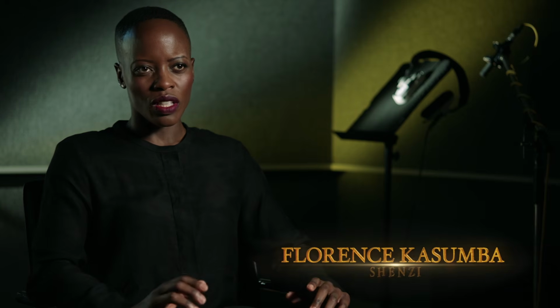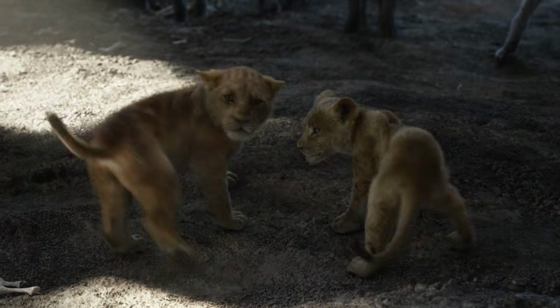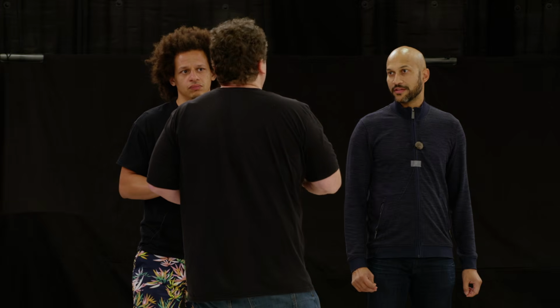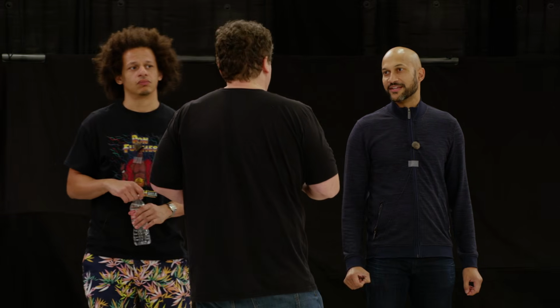I tried to get all my information from the script. So I went through it and I got little hints, like Shenzi has a few lines where you can get an idea, okay, people respect her, she's somebody, people are scared of her, she enters a room and everybody's quiet. Jon Favreau and I were discussing how the character's gonna work and how you're gonna interact with the other hyenas, and then he started playing back some of the sound that Florence had provided.